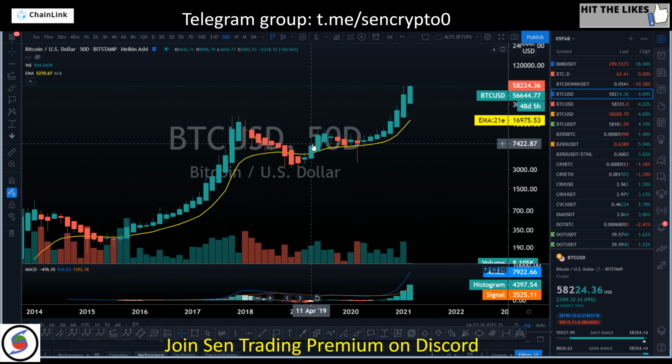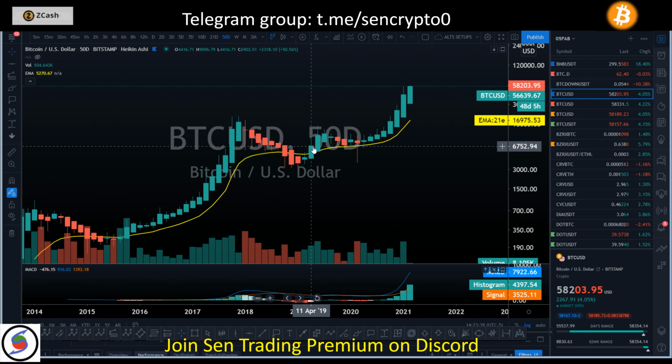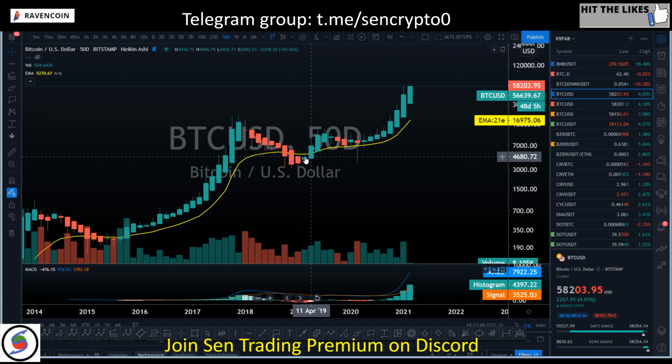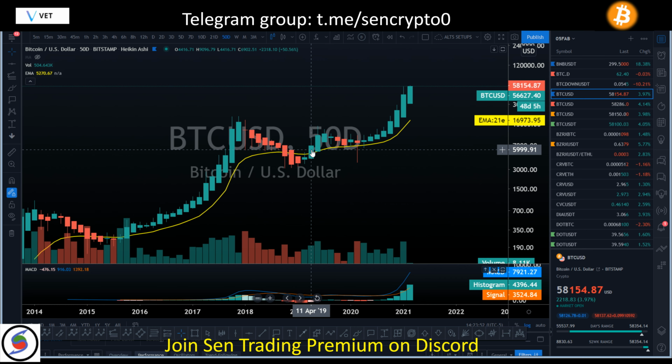And right now you can see right after we closed the candle above 7k right here back in April of 2019, we haven't seen a candle close below the 21 EMA. So we're still almost on a 2 year bull market since April 2019, April 11th, right?